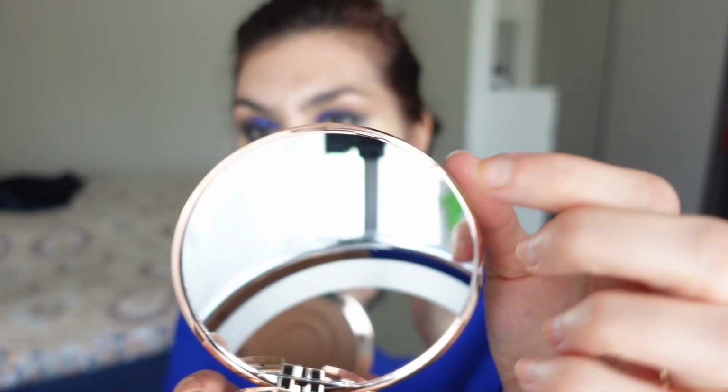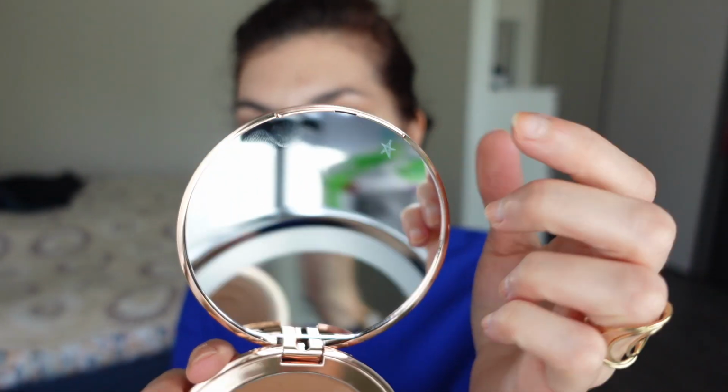The product itself also looks beautiful. It looks like a little whipped moussey chocolate thing that you want to eat. And I also noticed that on the mirror there is a little star, which I think is really cute.